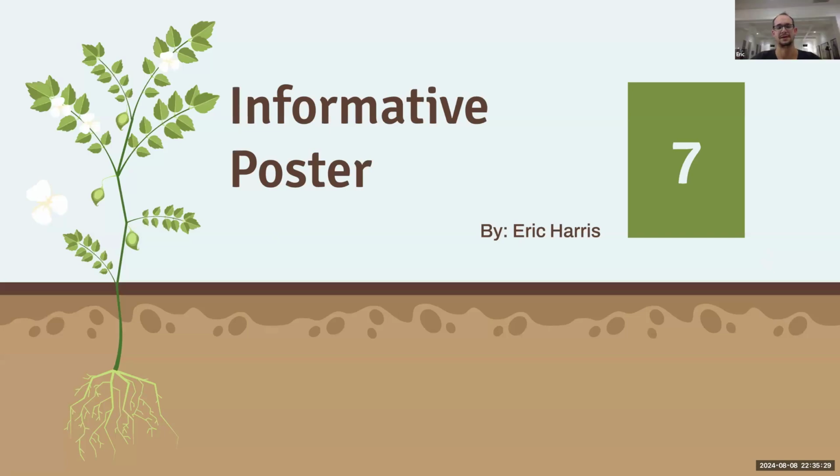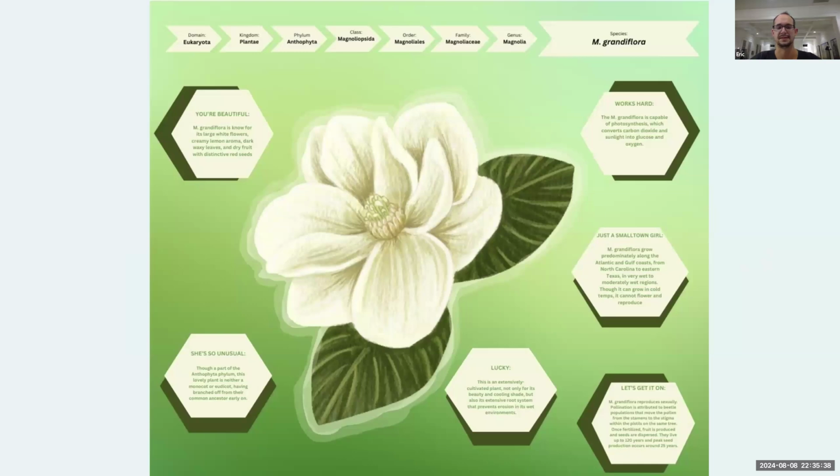Cool. Thank you guys for that. Next, I'm going to show an informative poster I made with all the research we compiled. This is a poster as it might appear in a classroom. It shows kind of humorously all the topics we discussed, and over the top it shows the phylogeny of the species we chose, the Magnolia grandiflora.